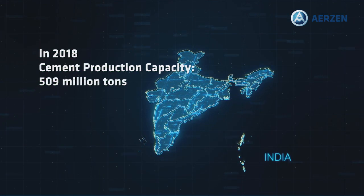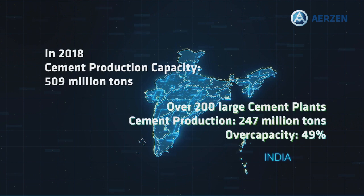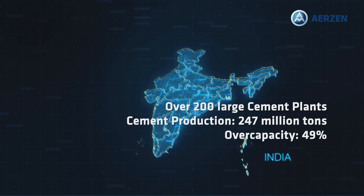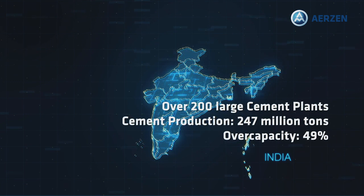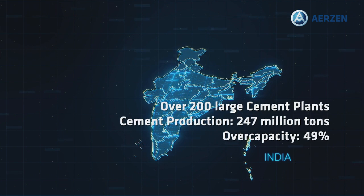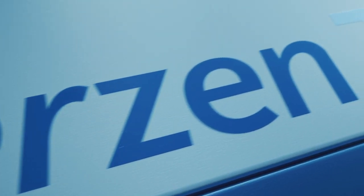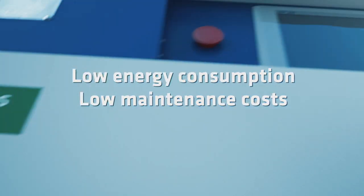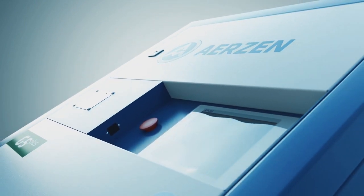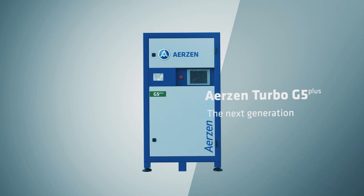In 2018, production capacity reached 509 million tons of cement, with over 200 large cement plants and more than 350 mini cement plants. On the other hand, cement production reached 247 million tons the same year, meaning that India reached a production overcapacity of 49%. Considering this scenario, energy consumption and low maintenance cost started to play an important role when considering total cost of operation. Nowadays, with over 50 AERZEN turbo machines operating in primary air applications, the technology is already becoming the first option for this critical process.